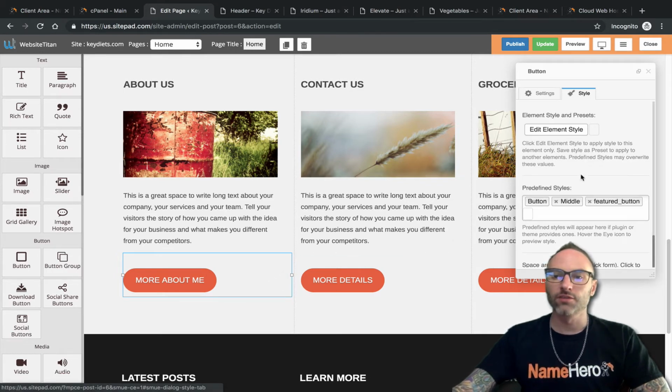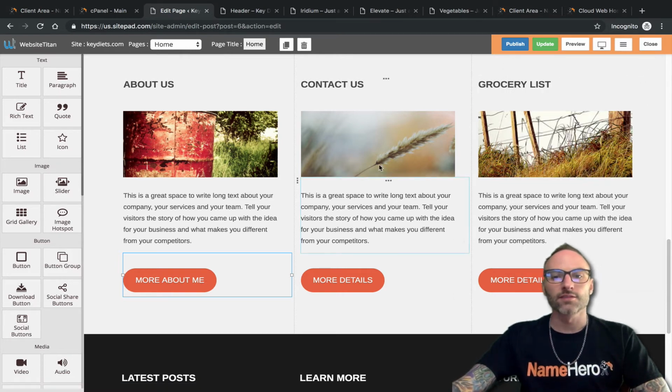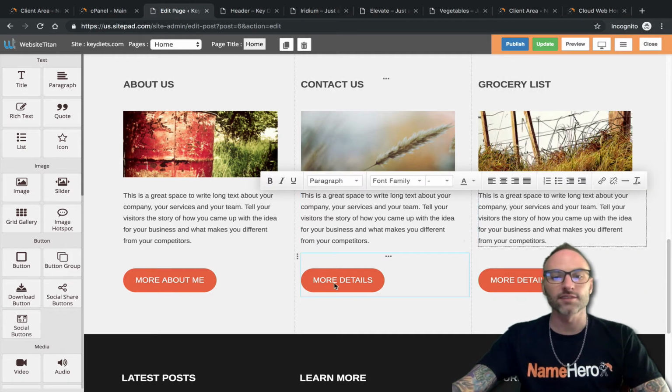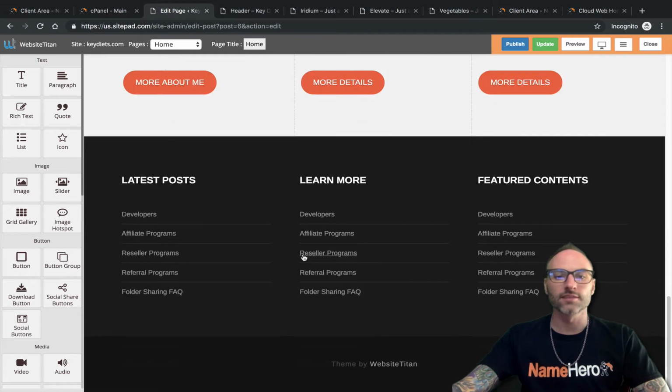Same with style. If we wanted to change the styling of it, we could take some of these predefined ones and delete these and change that, or we could leave them. I'm just going to leave it because I kind of like the way it looks. All right, so we could do that for each one of these: change the images, change the header, change the text, change the links, and of course, all that's nice and easy to do.